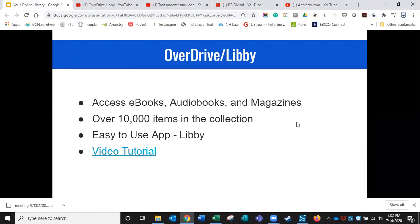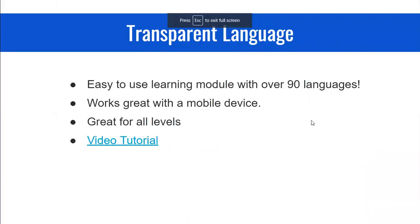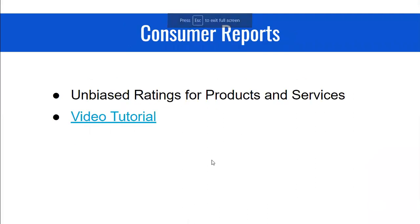Okay. So we've looked at transparent language. Consumer reports. It's great and very easy to access from the website. We'll take a look at that tutorial as well.